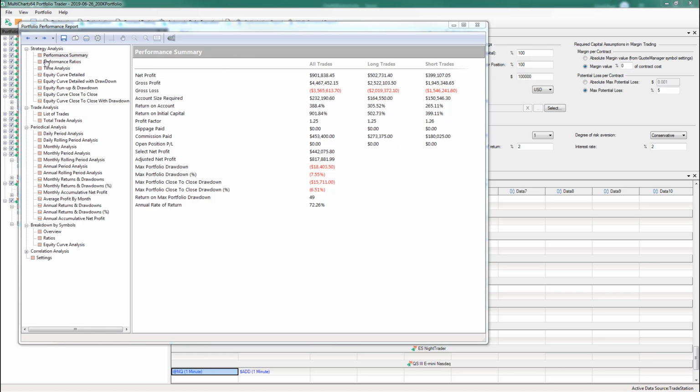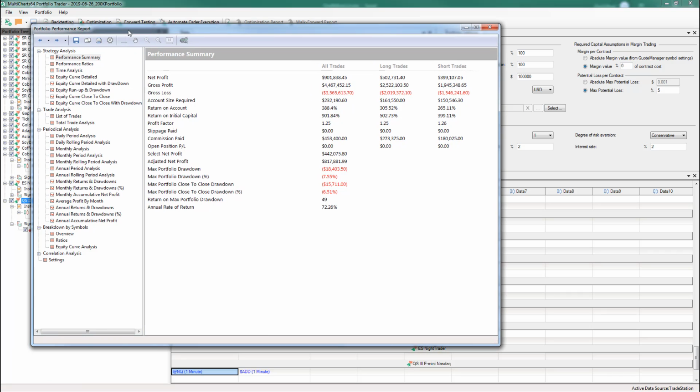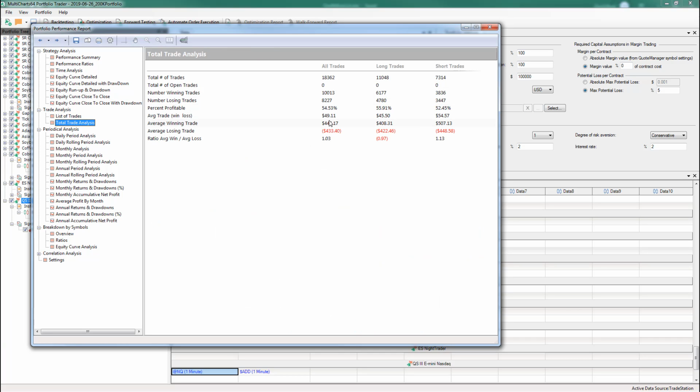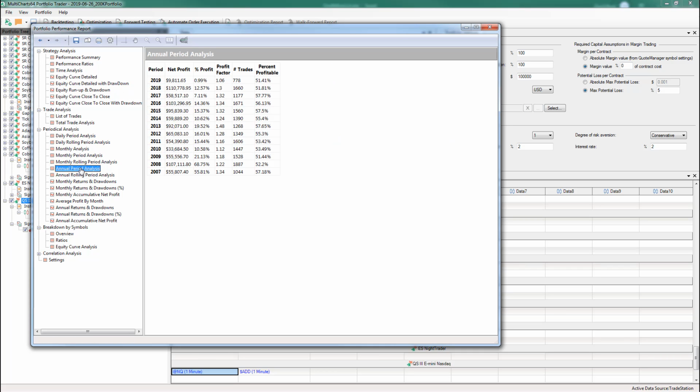So here are all the strategies combined. We're going to take a look at each strategy separately, and I want to give you some context with what we're doing. Here is the drawdown curve as well. And so let's take a look at the total trade analysis. This report includes $25 round turn slippage and commission. So our target number is $50 before round turn slippage and commission. So we're really at $74 round turn slippage and commission. And so here is the annual period analysis.